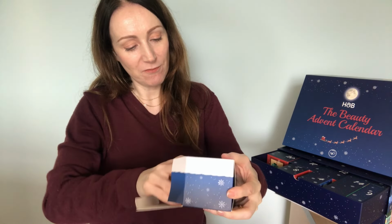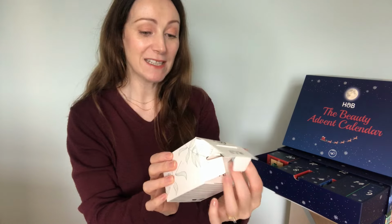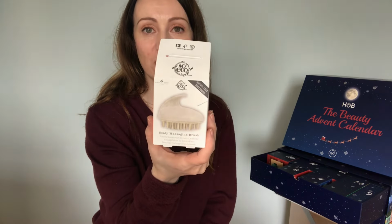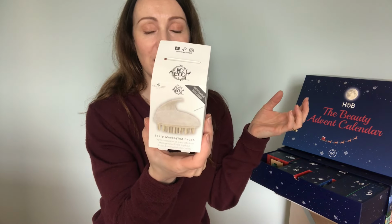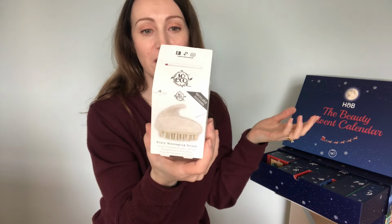Oh, this is something from a company that I love that I've recently got a couple of things from. This is from So Eco. It's a full size scalp massaging brush. How amazing does that sound? So this is going to really be good for stimulating hair growth. If you've got tension in your head, obviously this is going to be a very relaxing tool to use, but also to encourage healthy hair growth as well.